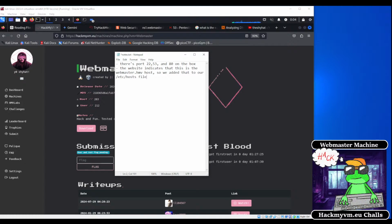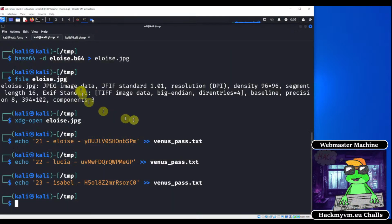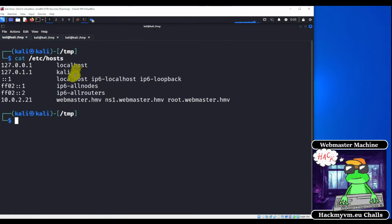etc hosts file. So what do we mean? We mean that if we were to read our etc hosts file, we have these domains added over here: webmaster.hmv, ns1.webmaster.hmv, and root.webmaster.hmv. These were the subdomains that we found. So I was thinking about this yesterday after I finished the stream about how we could potentially enumerate DNS to find out more about the machine.